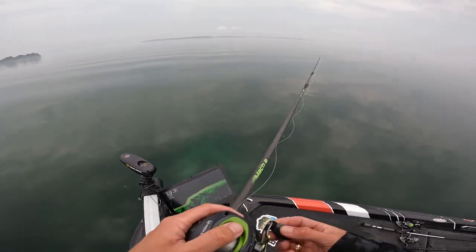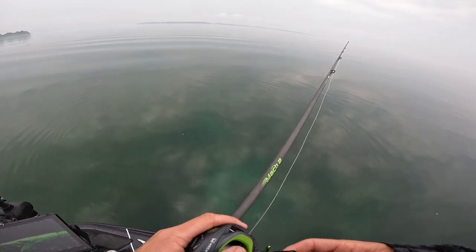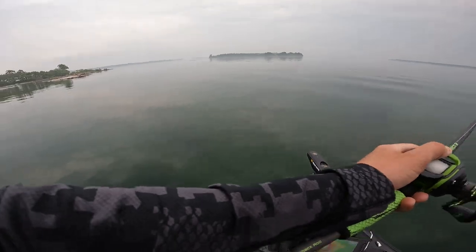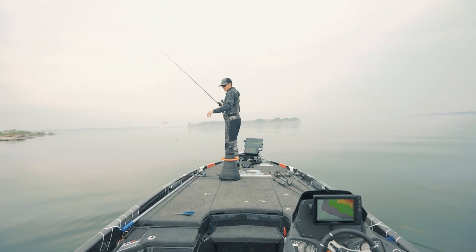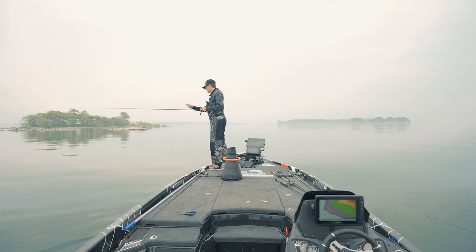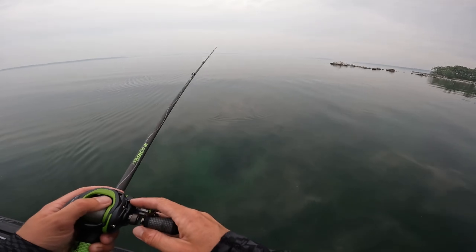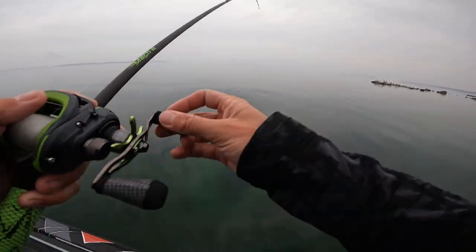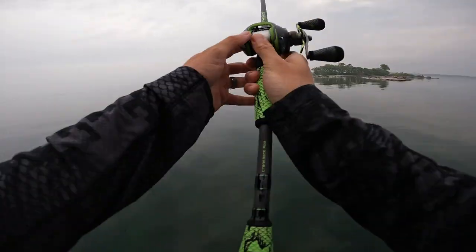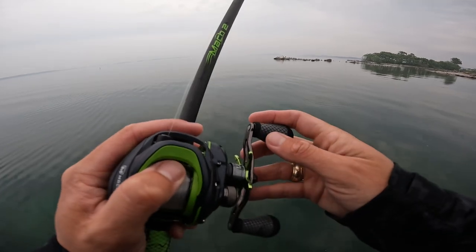Dropping down on a bed. Is there a fish on it? I don't think so. Oh, there's one. Over there. The fact that I'm being like, oh, there's one, even if they're not all occupied, just goes to show you the sheer number of bass in this place. If you've not been to the St. Lawrence River before, during the spawn or not, just the amount of fish you can catch, it's bananas.